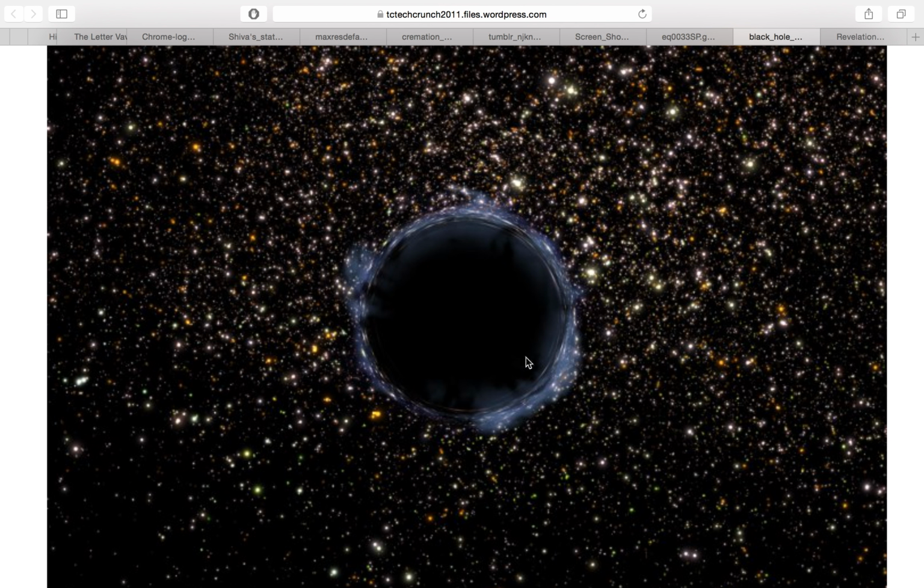So around here, where the light would enter, or any matter, any people, or Earth, if our Earth entered past that point, there's no return. So that's the idea of a black hole. Light can't be radiated out of it, so it's black. Ignoring the whole difficult Hawking radiation stuff. I don't even want to get into that.